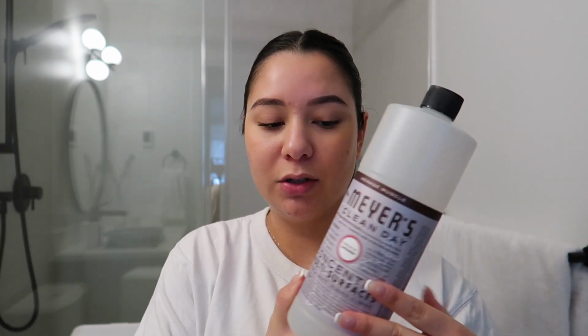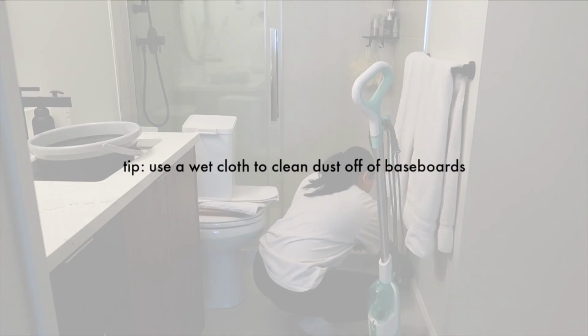Just ran out of our mopping solution. It's just from Mrs. Meyer's. It smells good, it works well, I like it, but I do want to try making my own. And I know there's a lot of recipes on the internet, but if you guys have a homemade mopping or soap solution of your own that you really like, I would love to hear about it. So feel free to comment that down below, or you can send me a DM on Instagram. I'm gonna finish up this bathroom and then we are going to move on to decluttering.